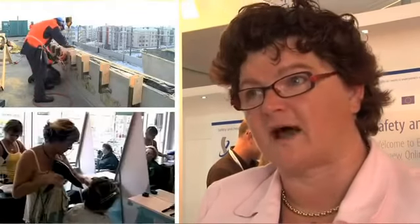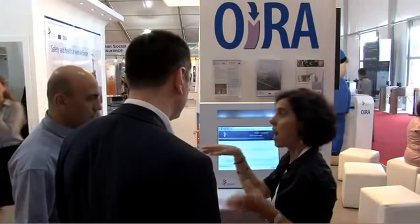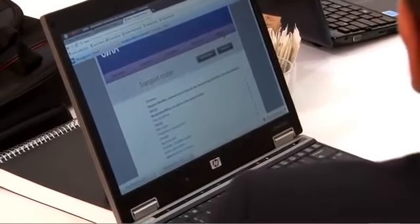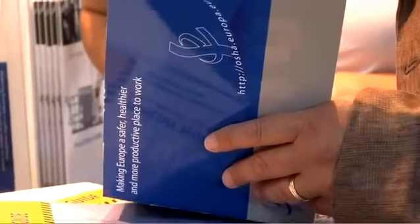And what we see now is that the amount of SMEs who are using a risk assessment at all is increasing. Ultimately, OIRA will allow micro and small enterprises to be involved in the risk assessment process and address upcoming occupational safety and health challenges in order to make Europe's workplaces safe.